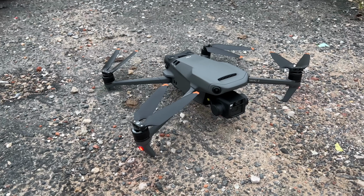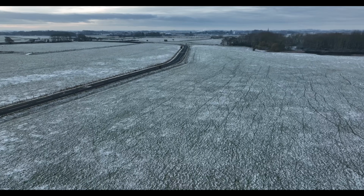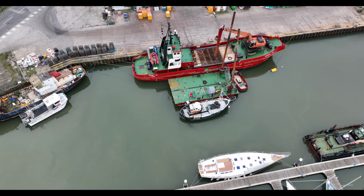But for the actual overall flying performance, you can't beat those bigger drones. The ability and the confidence flying those in strong winds, which we get a lot in this country, being able to get really sharp, crisp video from the camera on the Mavic 3 is just simply unmatched.